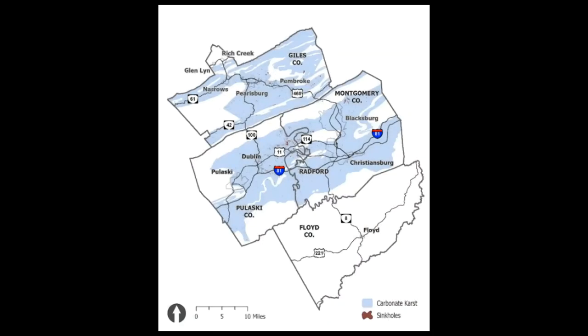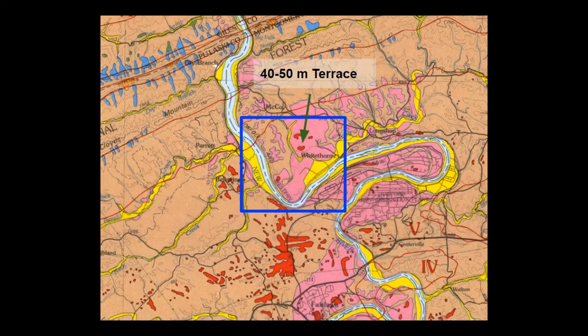The most significant karst areas in Virginia are located in the Valley and Ridge Province. These karst areas result from the limestone and dolostone bedrock of the Elbrook Formation undergoing deformation and fracturing. One of these karst areas lies beneath the 40 to 50 meter terrace at Kentland Farm. These karst areas create sinkholes which result in topography that is very different from the other terraces. Now Alexis is going to show us the effects of karst on the topography of the 40 to 50 meter terrace.